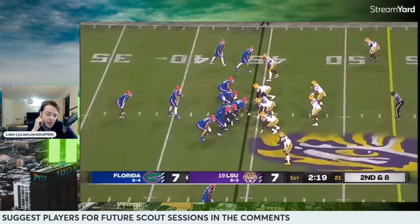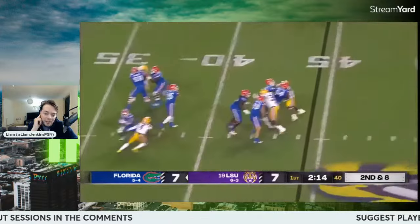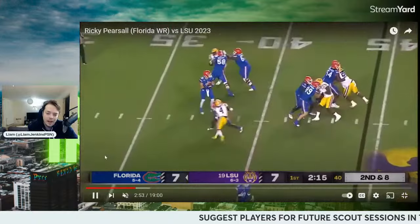Haven't seen him impress yet. That's my only complaint. We're nearly a quarter in, and LSU just not, well, presumably for a reason, getting near him. Oh, missed the ball there. Now, was that on him or was the ball a bit high? Let's have a look.